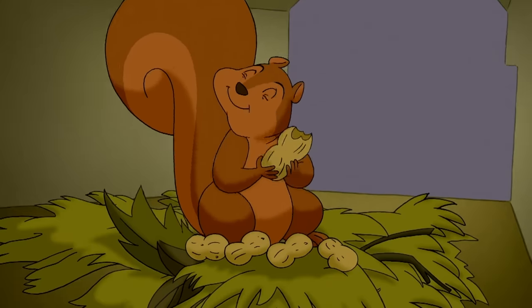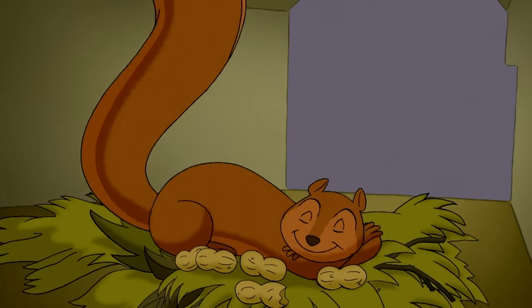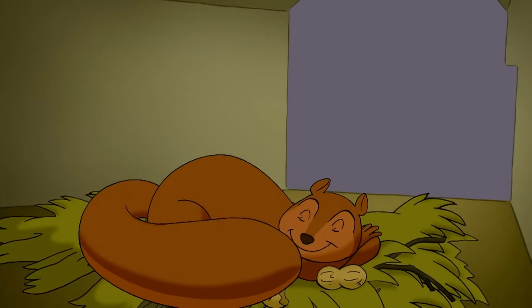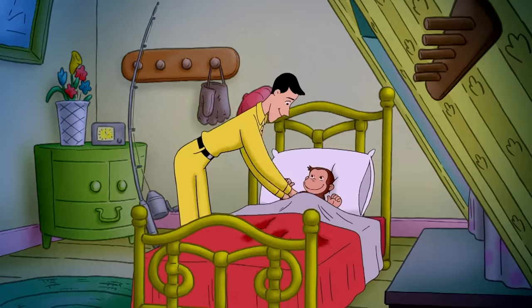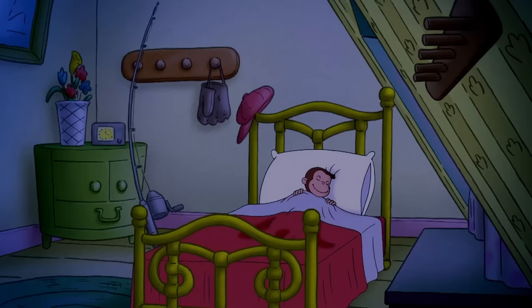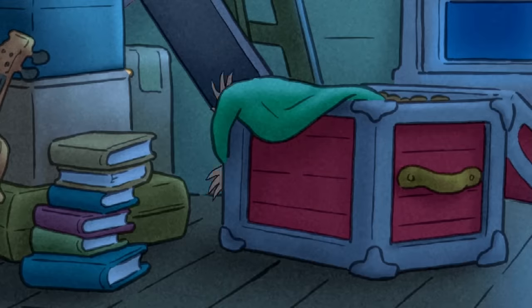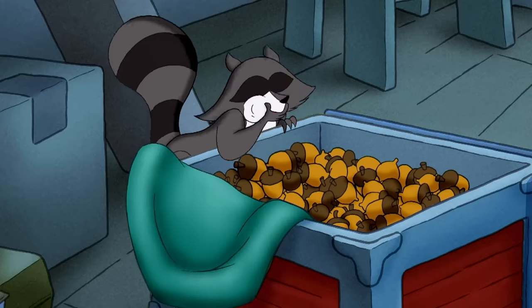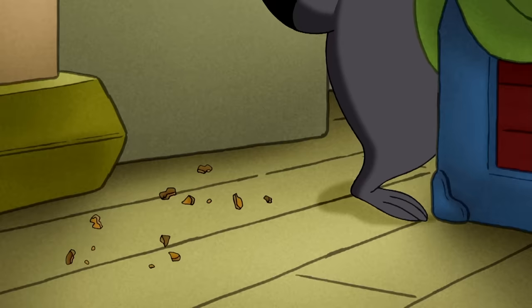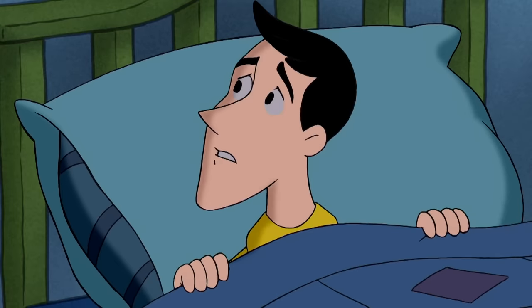Jumpy was surprised. The monkey's place was nice. It was warm and dry. Now everyone would be cozy this winter. It was a good thing that George knew how to make cozy, insulated houses. A very good thing. Oh, no.